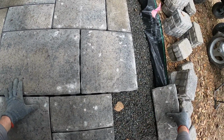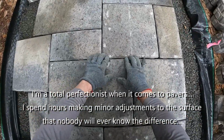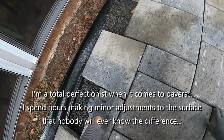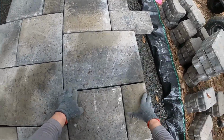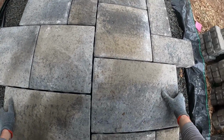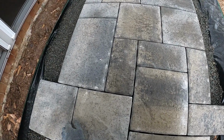There we go. Fits like a glove. Straight lines, baby.